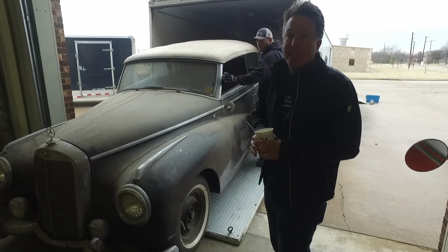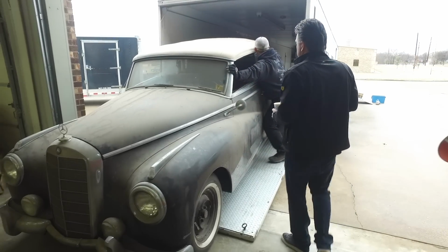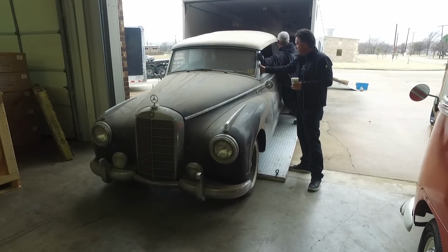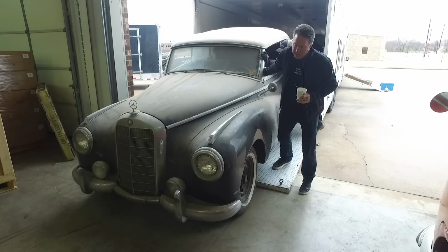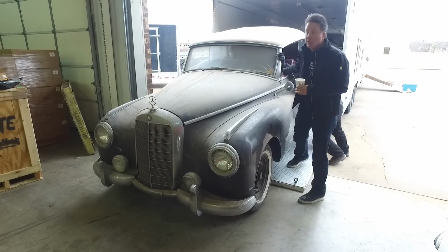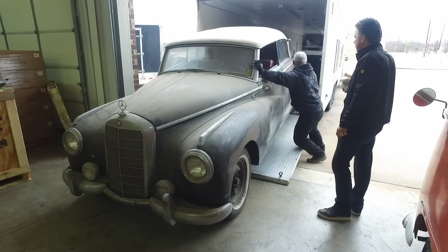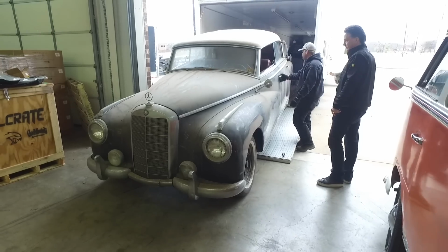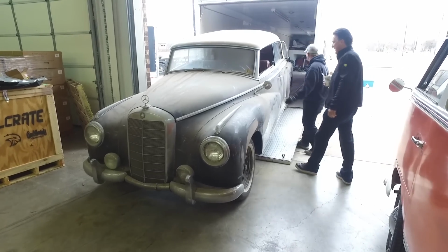This car has been in Texas at least since the 1970s that we know of. And it has traveled less than 40,000 original miles. The previous owner stated to me that the last time this car was used was in 1993. It was used in a parade in a very small town to haul the mayor around. Wow, how cool is that? It's heavy. It's heavy? Yeah, it is.